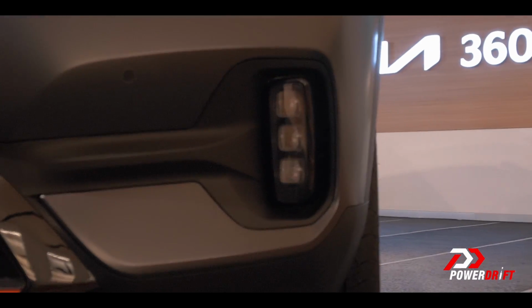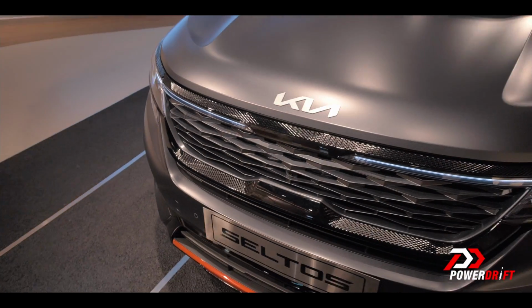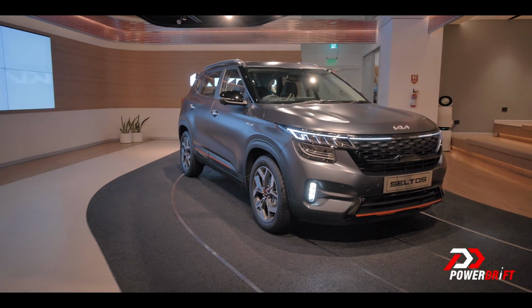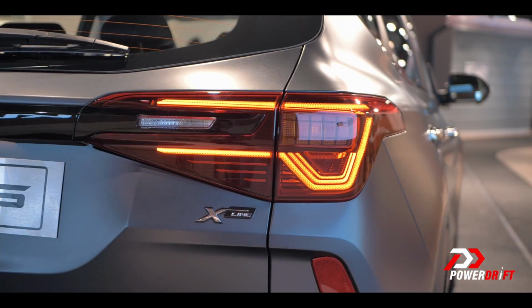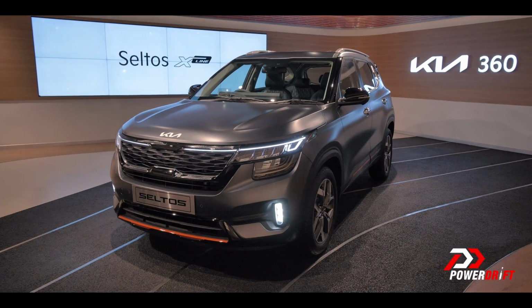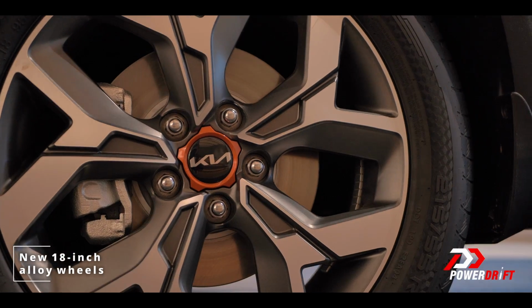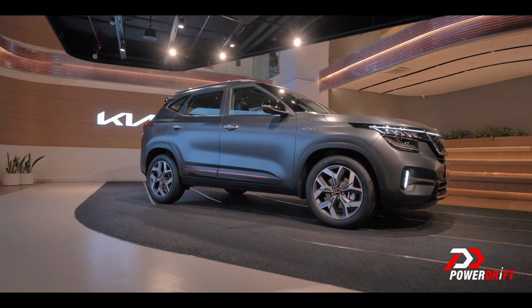Kia has also complemented the satin paint with some blacked out trim pieces like the grille or the bumper accents around the fog lamps, and that just adds to how nice this looks. And to accent it all, you get a set of new 18-inch alloy wheels that have a two-tone finish on them, and Kia being Kia, these wheels look so dope.